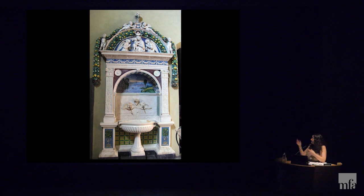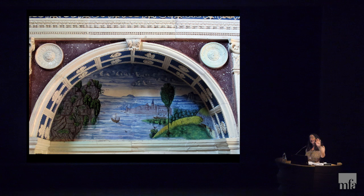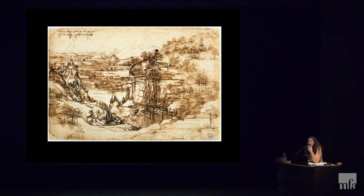And this is painted on flat tiles. So it's Giovanni literally painting in his glazes. So something that Leonardo would have loved, right? Particularly since it could relate very well to a drawing by Leonardo, 1485, I believe, the Arno landscape, and Leonardo records exactly where and when he drew this.